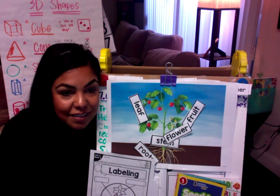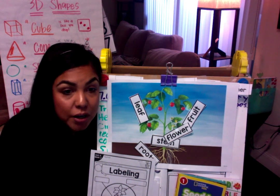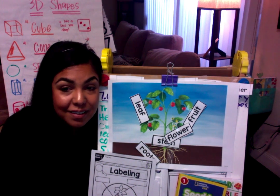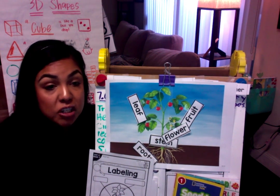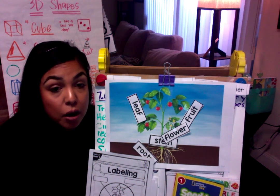Go ahead, Kirsten. Why does Misty say it's so important to know what a label is? Leaves. Yes, it tells us about where the leaves are. Good. What else? Sophia, why is it so important to know what leaves are? So we know the parts. Yes, so we know the parts of the flower. Good. And it's very important to see the information that we're learning about so that we learn about flowers and the different parts of the flower.